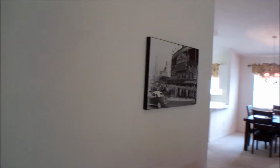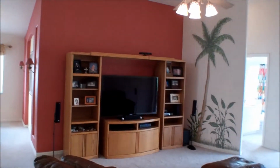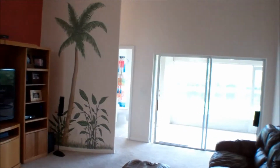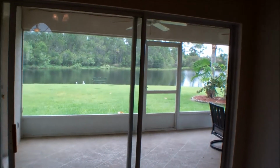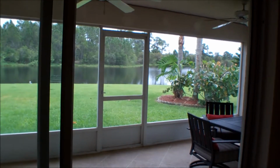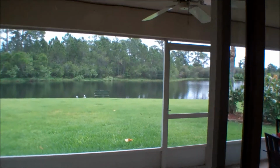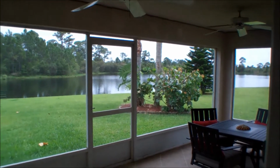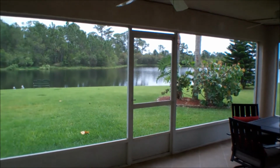Then as we leave the master, you'll see that we come back to the main living area. My eyes are drawn to the water behind the house. If you haven't been in this area looking, if you're watching this on a computer somewhere outside of Brevard County, the more you look, the more you'll realize this really is an extraordinary lot. Not many homes in this price point, this size, with a view like that.